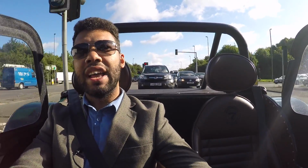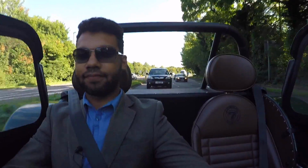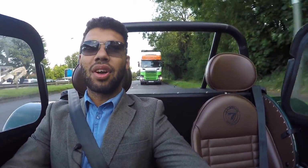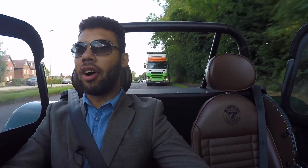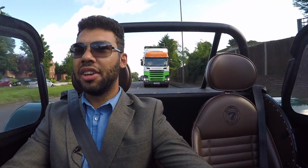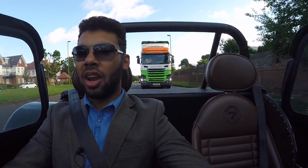I have no creature comforts in here. Well, actually, that is a lie. I do have a heater. Oh, and a 12-volt socket. Now the car has no wind deflector, but even so, I'm driving at 36 right now, which, okay, it's not a high speed, but the wind isn't too bad. And even when you drive it at 70, it doesn't feel like you're about to be sucked up in a hurricane.